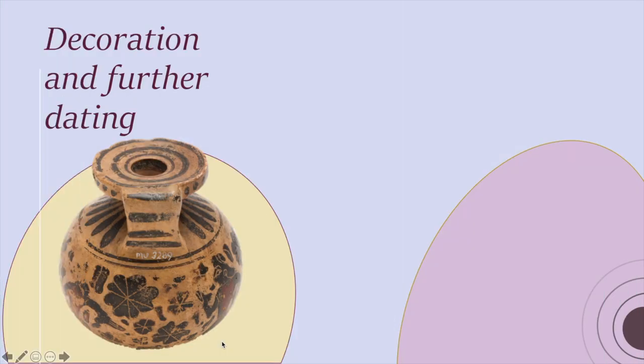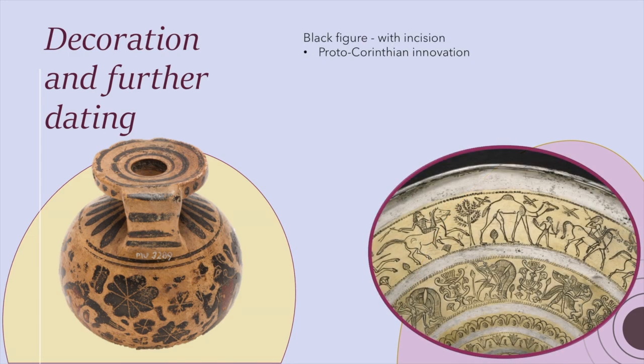It is decorated in the black figure style with details incised. This style was developed in Corinth during the Proto-Corinthian periods. The incision and innovation inspired by the intricate designs of metal vessels from the Orient, like this Cypro-Phoenician metal bowl. Incision allowed for greater detail and is imperative to the complex, often figural designs on the miniature-sized Aryballos.